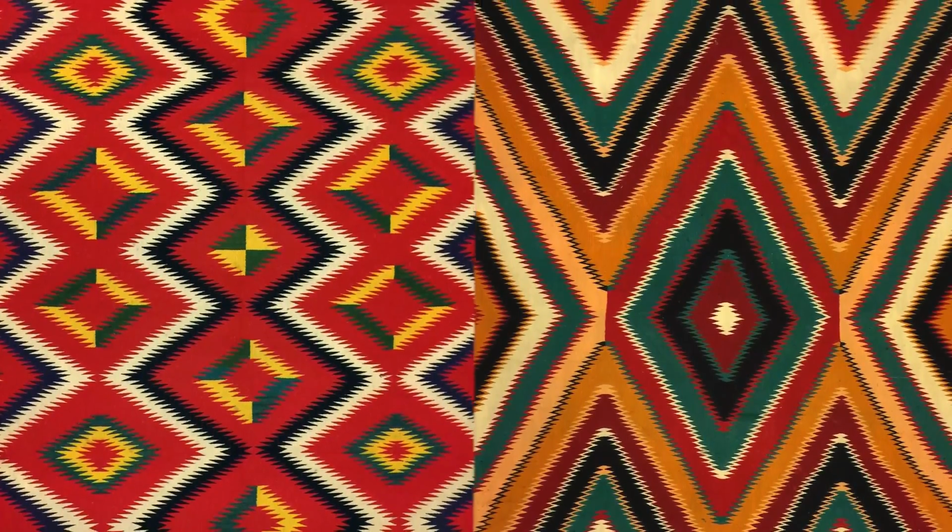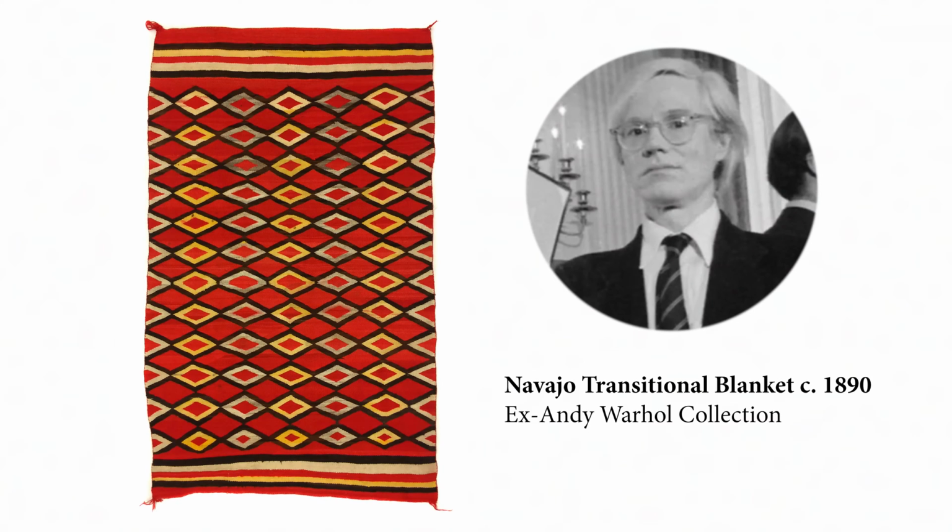And they started making these eye-popping, zigzag designed blankets. And they became very popular for a period of time. And again, when the modernist paintings came in and the pop art paintings came in, especially in the 70s and 80s, a lot of those artists collected them.